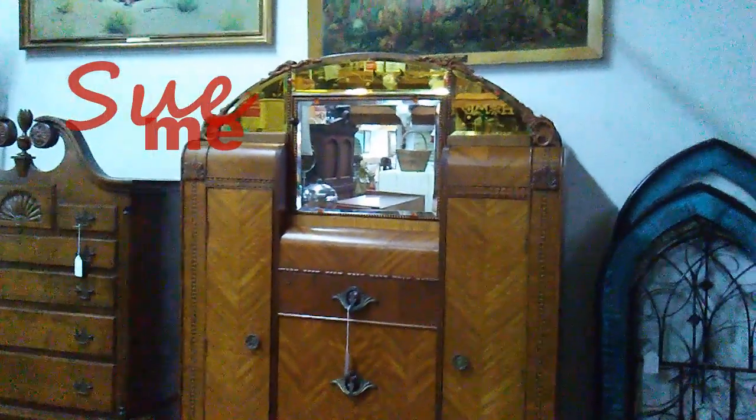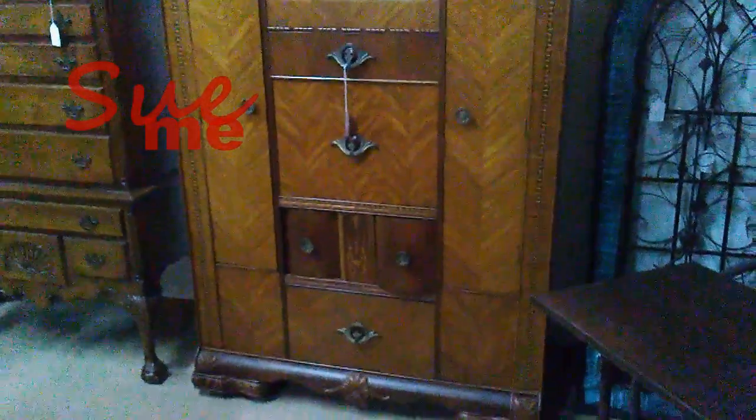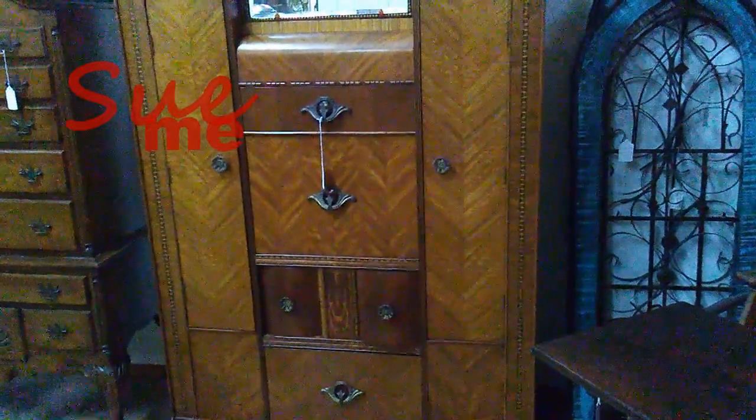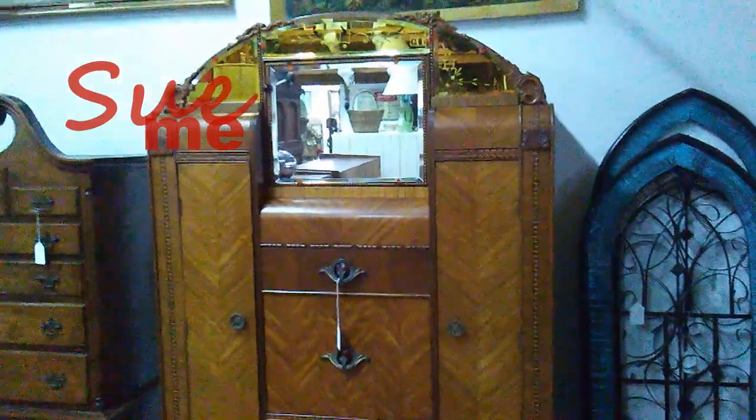Next up, another of my very favorite styles. So here we go with one of my favorite styles, Streamline Moderne. This came out just after Art Deco. It was America's version of Art Deco. It's often called Art Moderne.